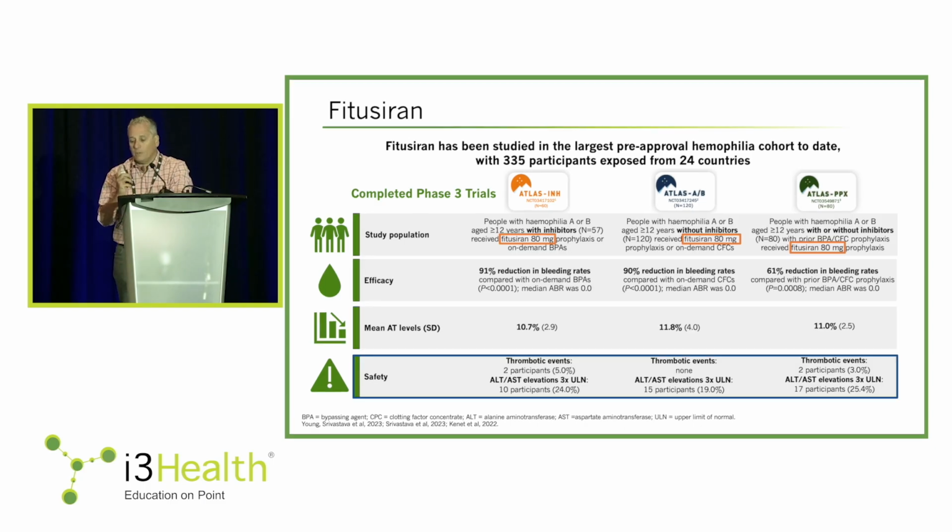However, the downside is what you see at the bottom here. So in ATLAS-INH, there were 2 patients that had a blood clot, a thrombotic event. And in ATLAS-PPX, there were also 2 patients that had a blood clot or a thrombotic event. And this rate of thrombotic events, around 3% overall, was felt to be really unacceptable as a safety signal, right? We don't want to use a drug where basically 1 out of 30 people may end up getting a blood clot. So something had to change.